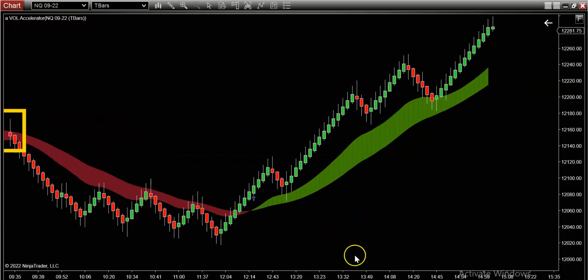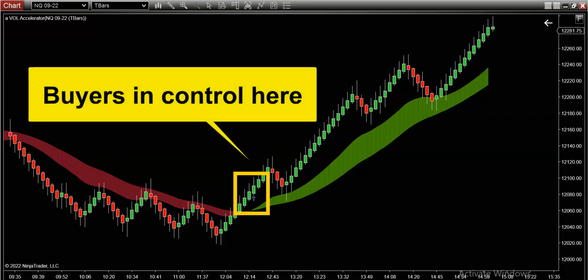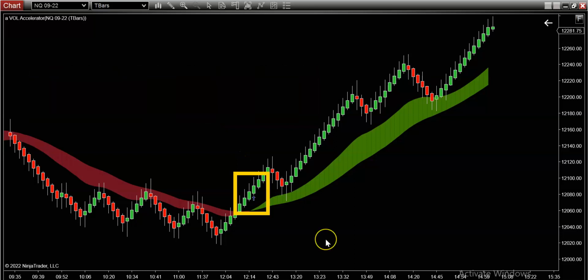It was just a beautiful bullish move. And what you can see is that this volume indicator gave us a clue that right here, right at lunchtime, the volume indicator turns green. What does that mean? Well, what that means is the buyers have now taken back control from the sellers, and there's a greater probability than not that the market's gonna go higher. You don't know for sure, but that's the probability that you're playing, right?